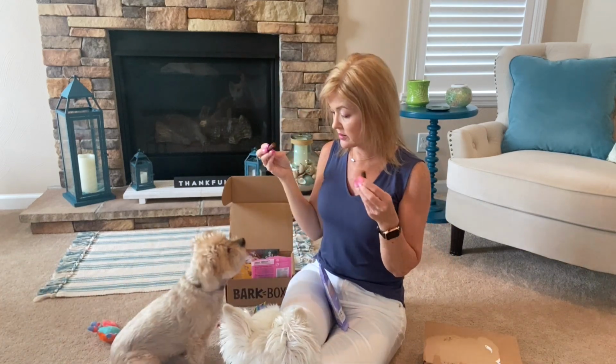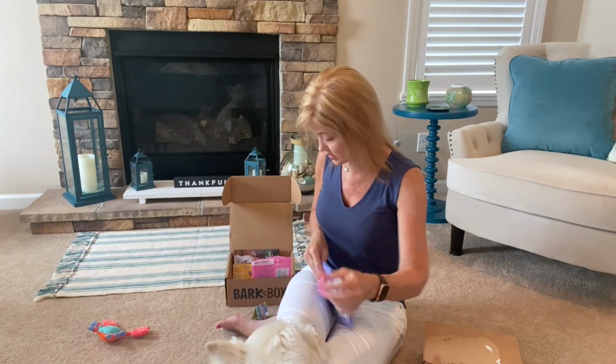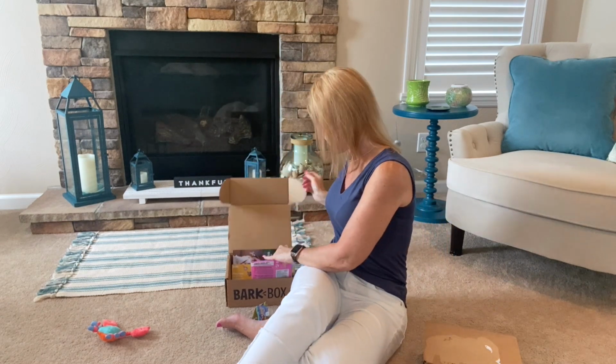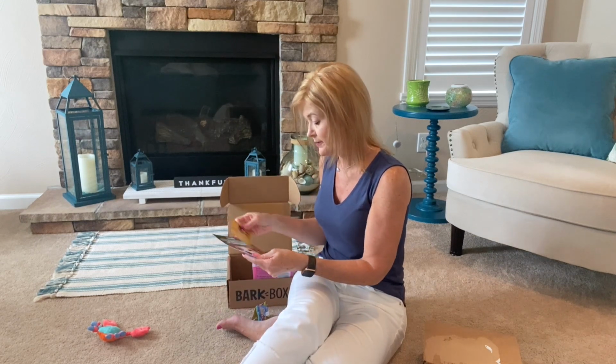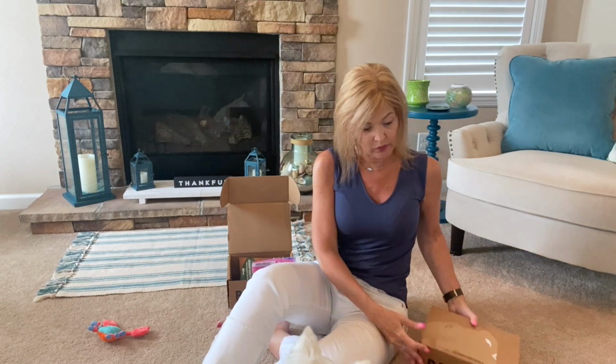All right, sit. Good girl. Good girl. Wyatt, good boy. Wyatt's sitting too. All right, I think that was everything inside here. So 2 bags of treats, the extra treat, and the 2 toys, which you guys saw. And, all right, let's do the second one, Wyatt.